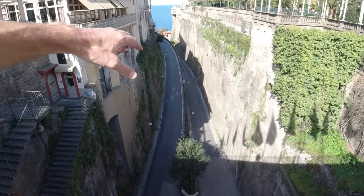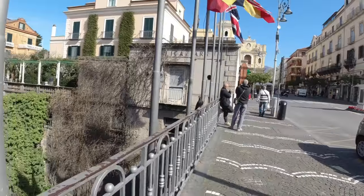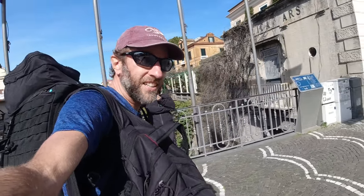I just did the hike up here, stairs right there, back at the main square, and I think that I'm going to take the easiest route and just get a bus.